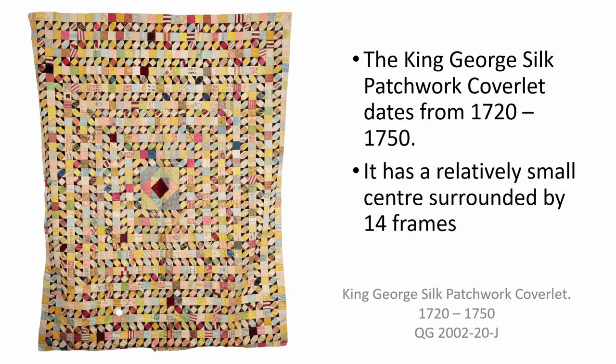The King George silk patchwork coverlet, dating from 1720 to 1750, also has no plain strip borders. It has a relatively small centre, surrounded by 14 frames. All the frames are pieced, but the careful choice of colours reveals the frames clearly.